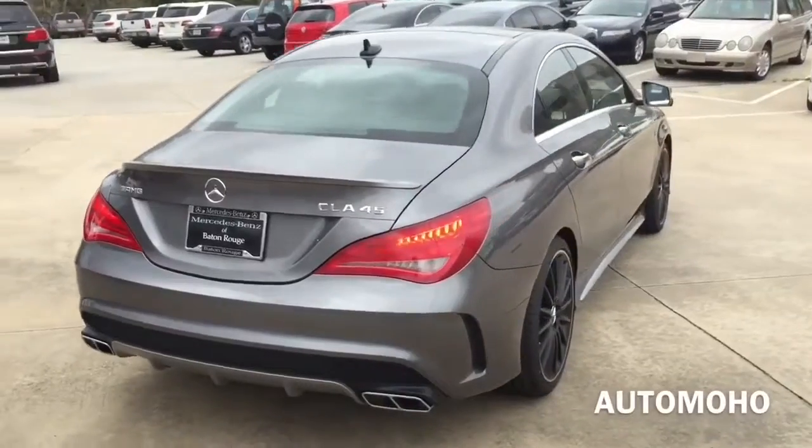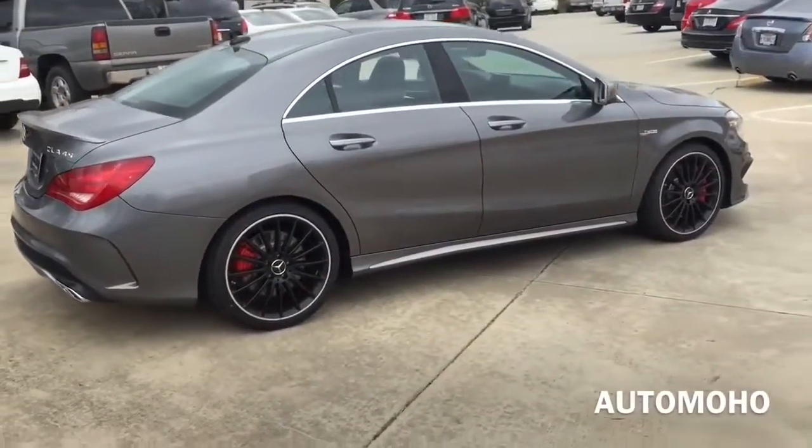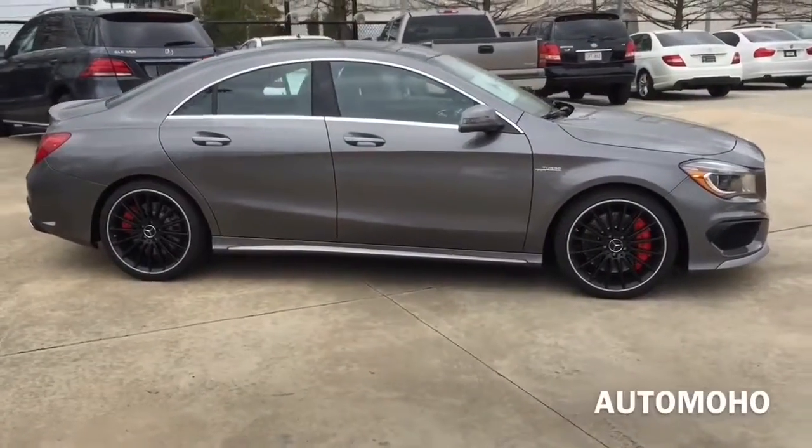The CLA 45 AMG also comes with an AMG Performance 4MATIC all-wheel drive system, which was designed to increase traction in slippery conditions by sending power to the wheel that needs it the most for better cornering and handling.